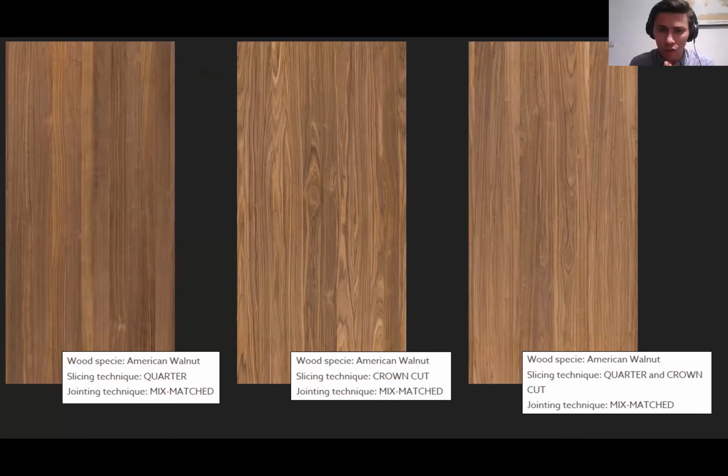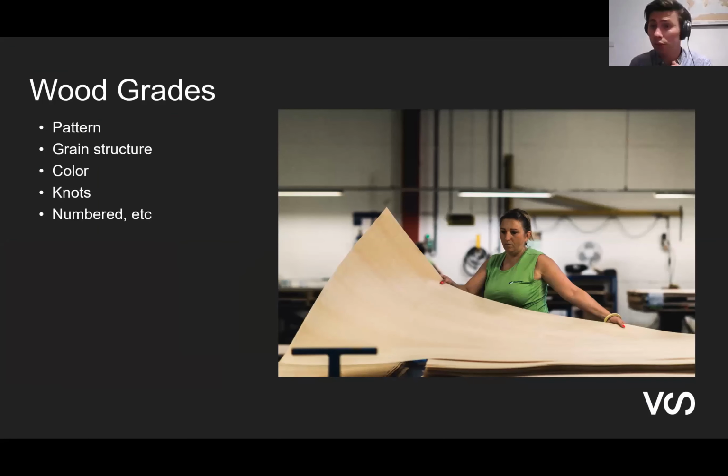So to have a good understanding, on the next slide, you will see different types of mix matching. So what did we already learn? Wood species, slicing technique, jointing technique. So the wood species here is American walnut. The first picture is a quarter cut, and the jointing technique is a mix match. So we're going to mix match the quarter cuts, so the straight lines. The second picture, the middle one, is a mix match of a crown cut. So we're going to mix crowns to each other, okay? And the third picture is where we mix a crown and a quarter cut. So those are all examples of mix match, but we are playing a little bit with the jointing technique to still have a different outlook. So that was briefly about the jointing techniques.